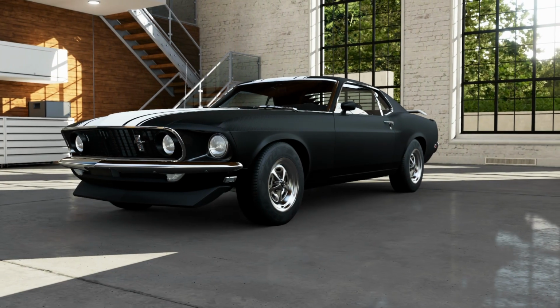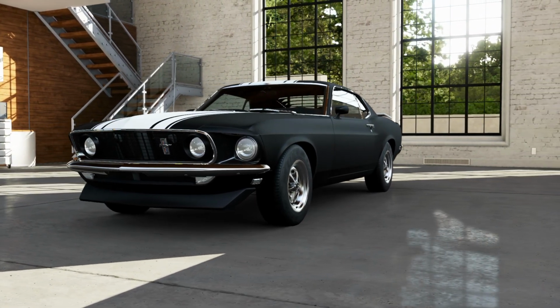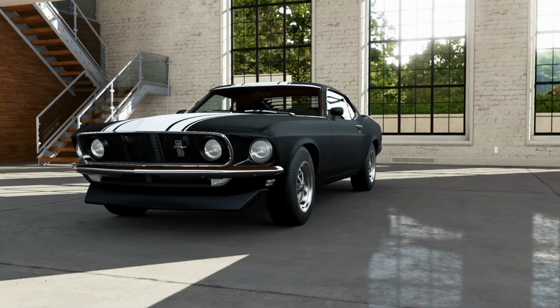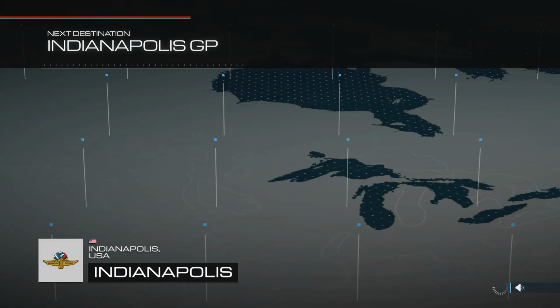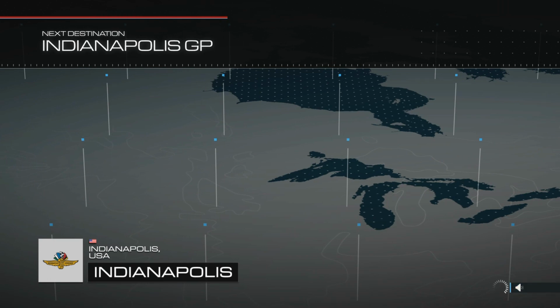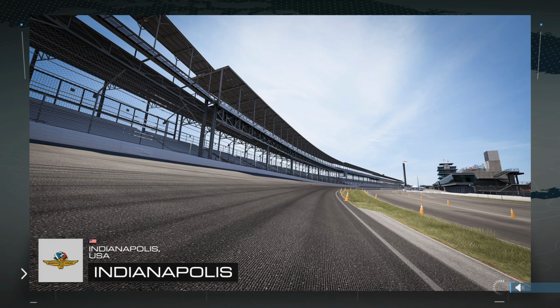This is your 1969 Ford Mustang Boss 302. I want that in my garage so badly. All these cars I want. Right, so I've got 10 races again. Oh my god. Today, we head to another event at the historic Indianapolis Motor Speedway, home to some of the world's biggest auto races for over 100 years. I mean, it's going to be one of the perfect places to start it.